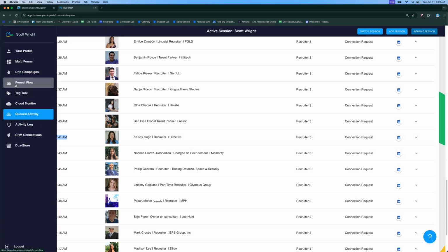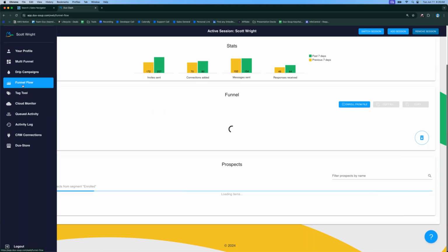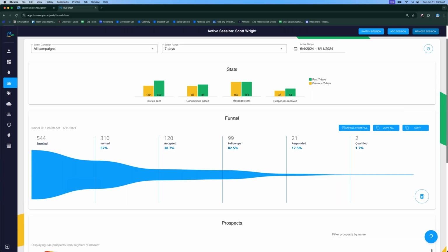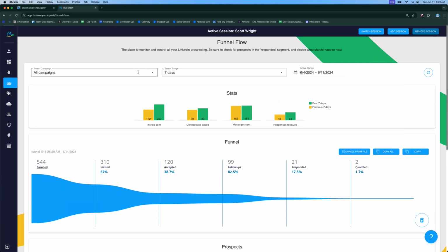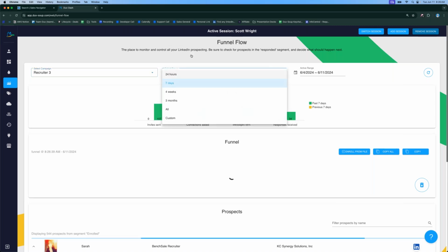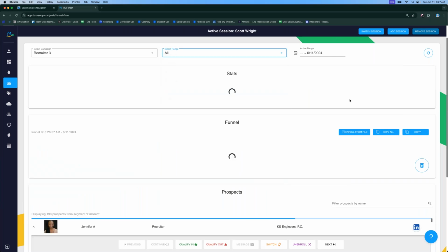Now, to see the performance and the metrics of that, we can hop over to the funnel flow. So this is where you're going to be able to monitor the KPIs and analytics and have the dashboard and reporting for all of your campaigns that you currently have active. Up here at the top, you'll have some options. One says all campaigns, the other one says select date range. For the all campaigns section, you can click here and just select your specific campaign. And you can see the last 7 days, but let's go all time. Let's look at this entire campaign's metrics here, since I've started this campaign.